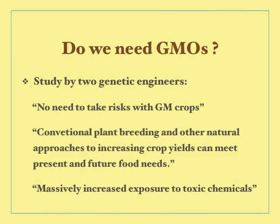Do we need GMOs? Well, what the industry says is that genetically modified foods hold the promise for the future that we could end world hunger by increasing the yield per acre of crops, make it easier for farmers, and grow more food, basically. There was a study done recently by two genetic engineers who looked at the actual results from GM crops. And they concluded not only are the GM crops not doing what they said, but there's no need to take the risk of having GM crops in the first place because conventional plant breeding, which is known to be safe, and other natural approaches to increase crop yields can present the solutions that we need for our future food needs.